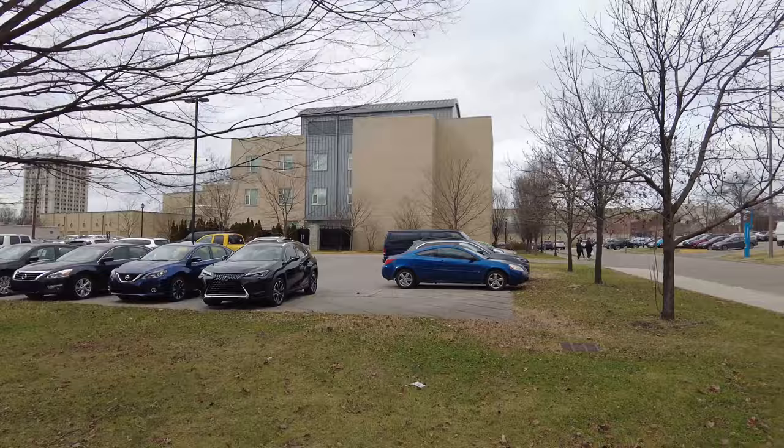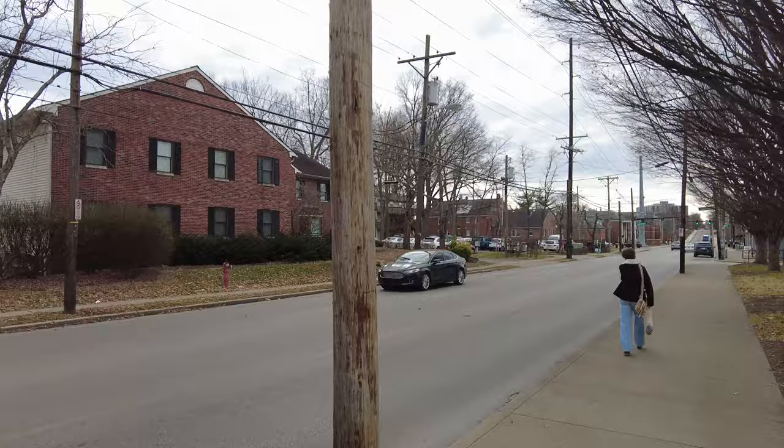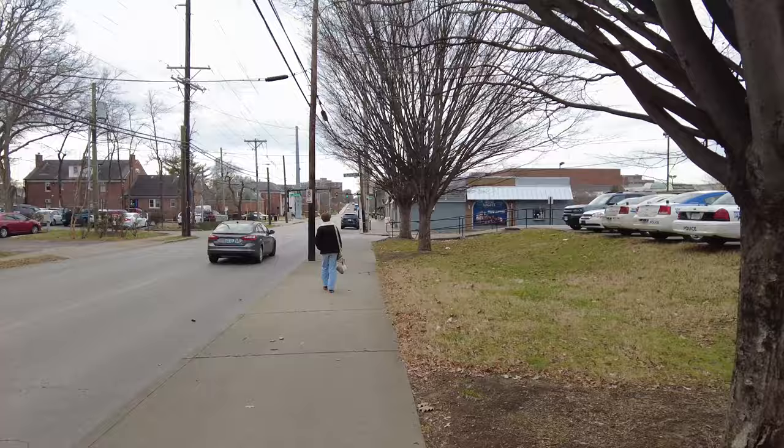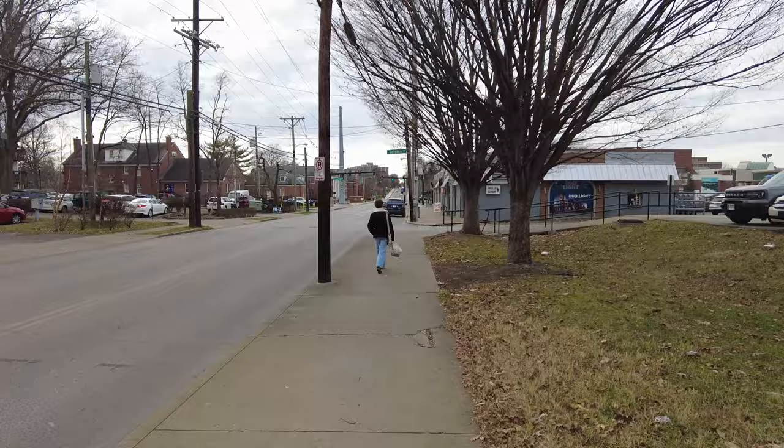Up here, if we turn left, the street is called Euclid, and it heads down into some neighborhoods. And if we turn right, it's called Avenue of Champions, and that's the way we're gonna go. Right in front of Memorial Coliseum, and down in front of the Student Center. And then we'll walk back down into downtown. A little bit of a longer walk than I thought today, but the weather's so good. How could we not?